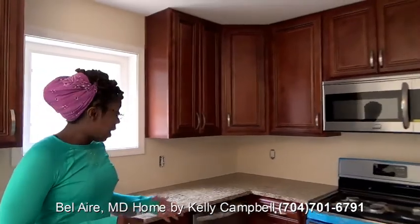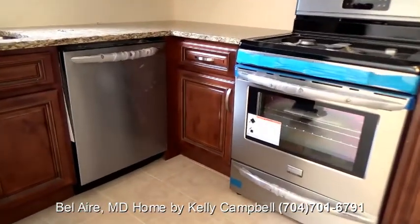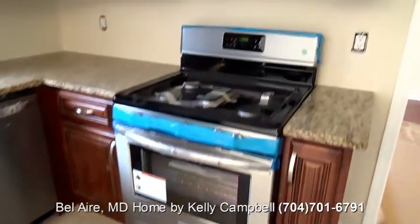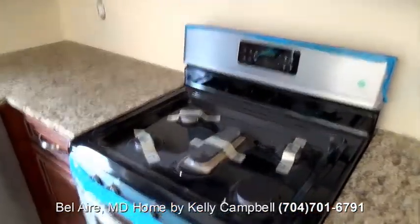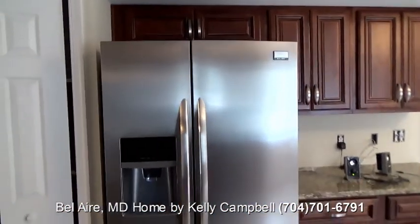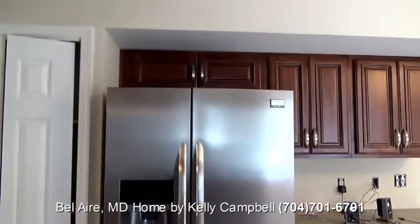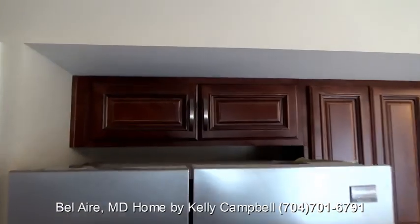We also upgraded the entire kitchen with stainless steel. I find that today that's still popular and still the way to go. So we've got stainless steel we upgraded here. And then over by the refrigerator, one of the things that you'll notice, the cabinets there, that actually wasn't there with the previous construction of this kitchen. So we've added a lot of storage space to this kitchen.